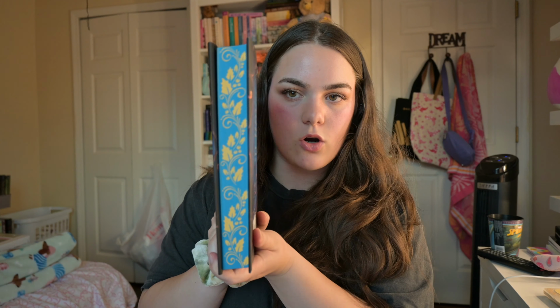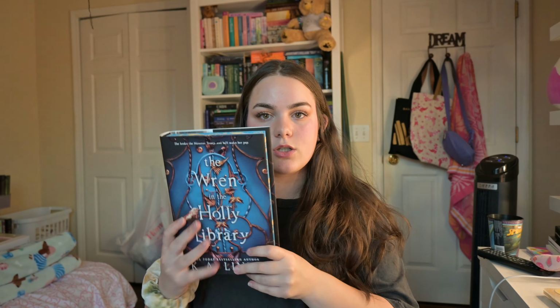I got The Wren in the Holly Library. This is published by Red Tower Books, and the sprayed edges are absolutely beautiful. Red Tower Books is killing it with the sprayed edges, but I have heard people say that the editing in this book is not good, and there's a lot of typos and stuff. So I'm slightly worried. Let me show you the end pages.